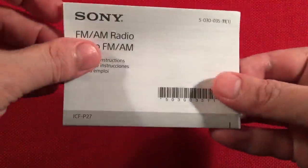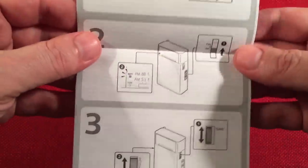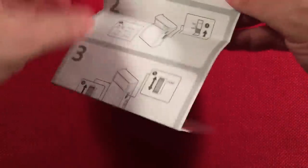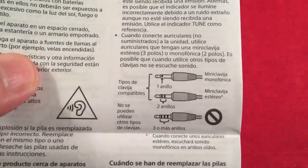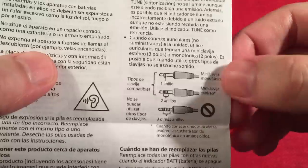Right. Next, we get a manual, which is pretty simple, pictorial, like how do you open up the battery compartment? How do you turn it on? How do you tune the wheel? How do you put the wrist strap on? Stuff like that. It's cool. It has an earphone jack, and it will properly play both channels. Even though it's not stereo, it's FM mono in both ears, so that's nice. And that was a foreign language. Let's get to some English.